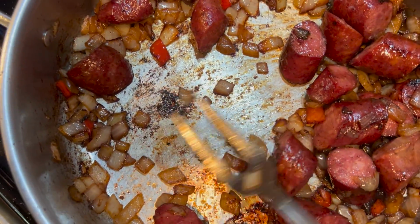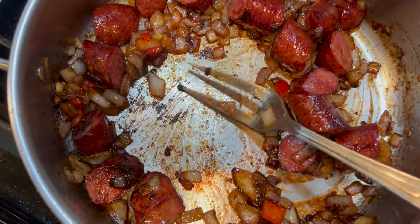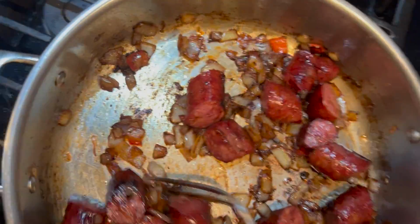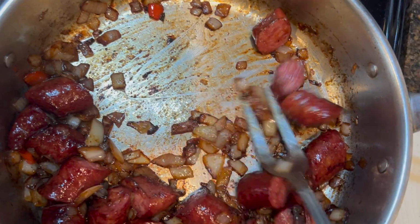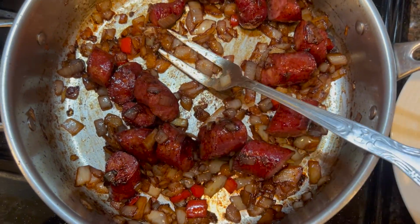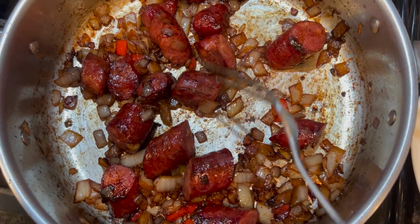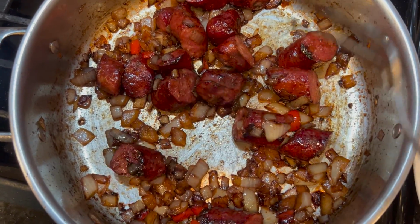Here's a spot that looks like it might be sticking. If I take my fork or spoon, I can still scrape the bottom and it is not burnt. It's just removing all the bits from the bottom of the pan that's going to create the most amazing, delicious gravy. Now, if your family does not like onions and you don't want to see the onions in the gravy, cut the onions much smaller before you begin, or cook this down a little bit longer.